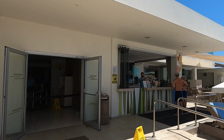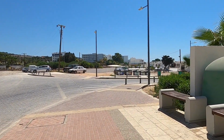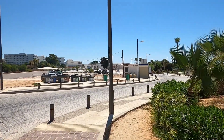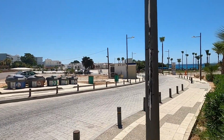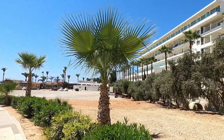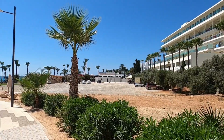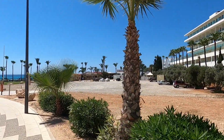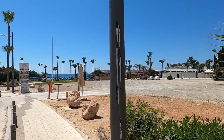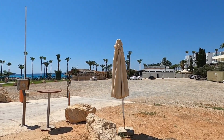Okay, back round to the pool bar. So guys, I've come out of the hotel. Here we are, and I'll show you the local beach right next to the hotel. There it is. There's the beach just here. There's the hotel, guys, the Nelia Hotel. And we're just down the pathway here. It's the nearest beach, which is virtually on the beach, guys, because there's the hotel, and you can cut through and get to the beach.